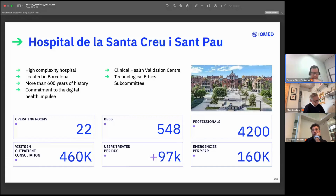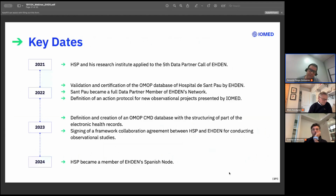As you see, it's a big hospital. We have near 600 beds, more than 4,000 professionals, and more than 460K outpatient consultations per year. Next slide, please, Gabriel. This is the roadmap that we worked on together with IOMED for having an OMOP database to harmonize and structure our clinical data into OMOP format.